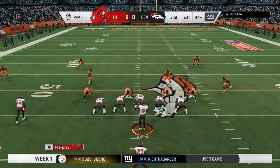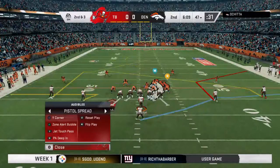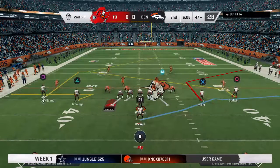Ready. Flag 25 behind. 56. Here we go. Wait. Shit.